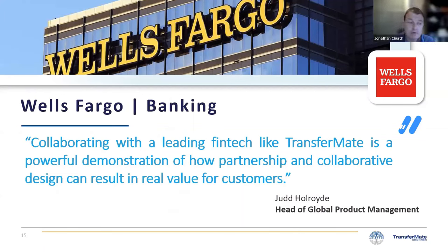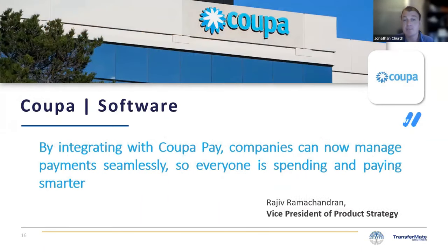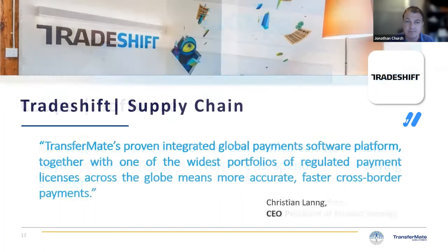So Wells Fargo are a bank that work with us. It's that example of a bank that is incredibly huge, has a massive customer base, but has partnered up with Transformate, a FinTech, in order to power their global collections business. So a classic example of a bank and FinTech partnership. Cooper, massive spend management and procurement software. Given the international reach of procurement that goes through their platform, if Cooper clients want to pay for their goods through Cooper Pay, then that is Transformate under the bonnet, and they integrate with us on an API basis, so they can just plug into us as a licensed payment provider underneath.